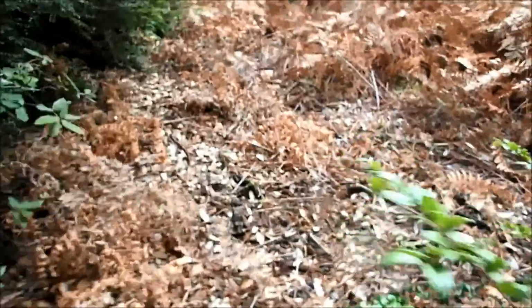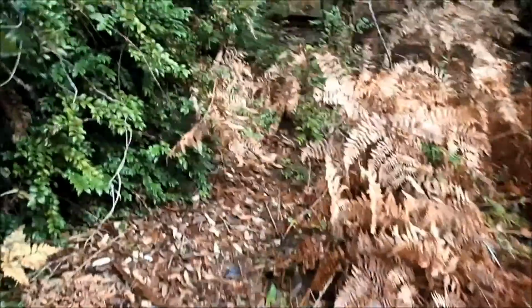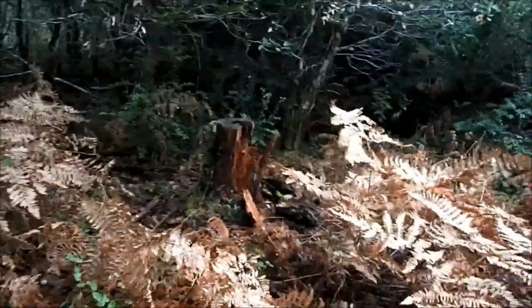I think the bears went downhill, but the direction I wanted to go was the other way. So, I figured I'd come check out this trail instead. See where this one goes. Because it's a branch off that little clearing. Ooh, look. Hey.